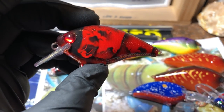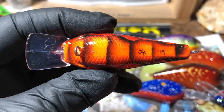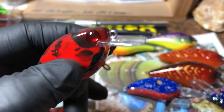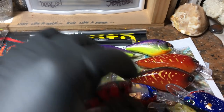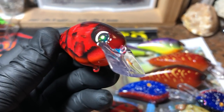Lots of requests for the Dirty Red Craw. Thank you guys. These are so cool to do. I love doing Dirty Red Craws in the spring. It's got that pop of fluorescent orange on the belly and the craw segments. On these, the customer requested the red glow holographic eyes. And then I've got a couple of repaints for customers in Strike King 1.5s.